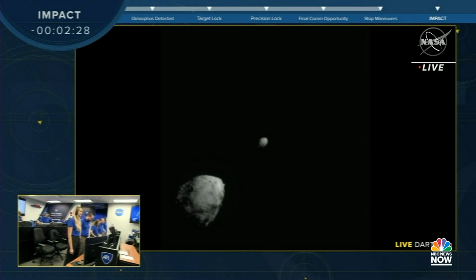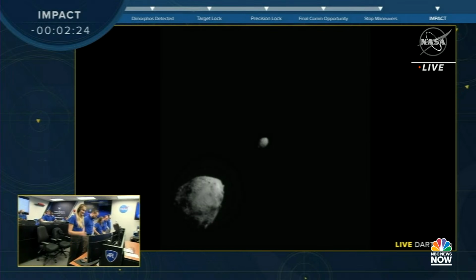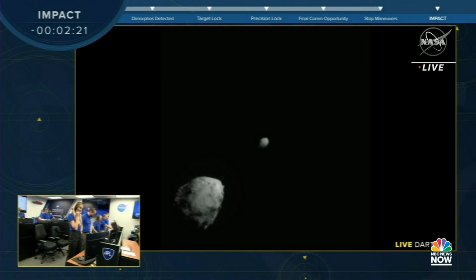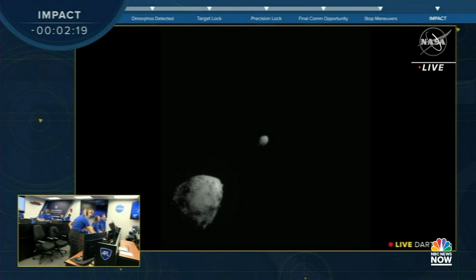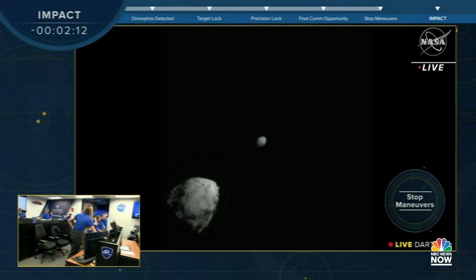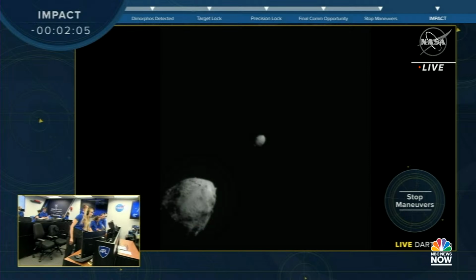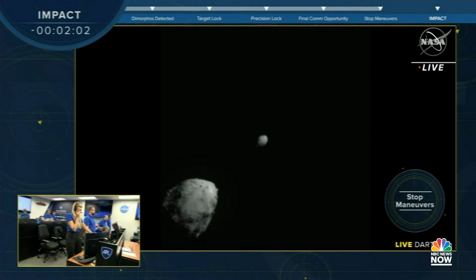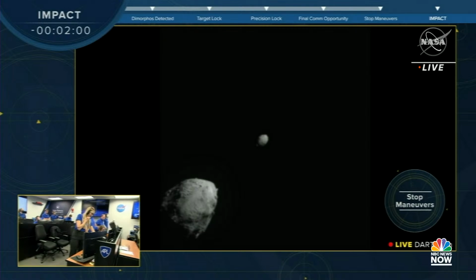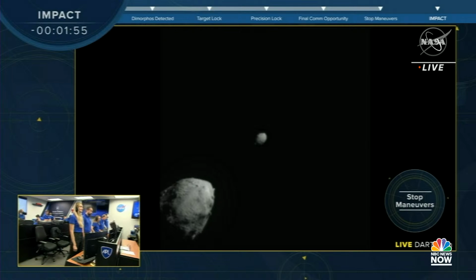This is so cool. Lori, we hit another major milestone. We are now 2.5 minutes from impact, and SmartNav has stopped maneuvering the spacecraft. DART is now coasting toward Dimorphos, and we hope into the history books. Absolutely. This will be, I'm sure you've heard it many times tonight, humanity's first ever attempt at trying to move another celestial body, and also our first attempt ever to execute a mission with the sole purpose of planetary defense. So what an exciting time.